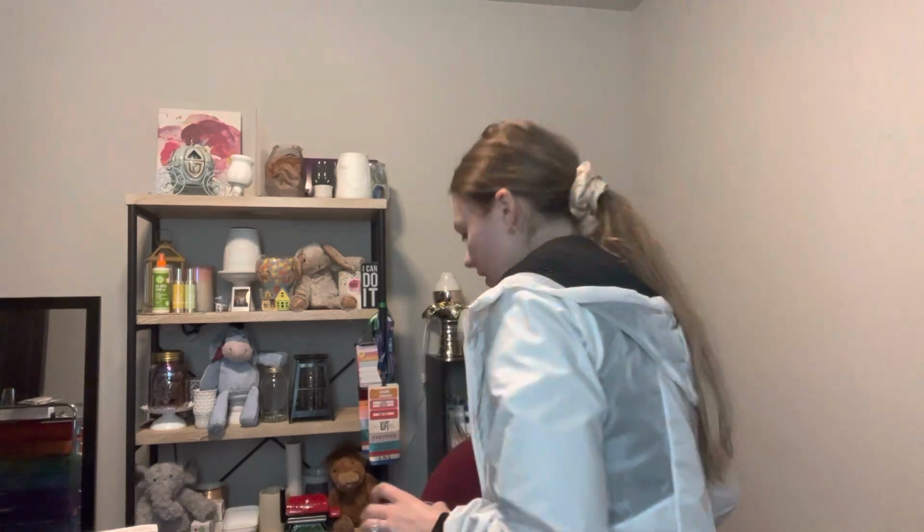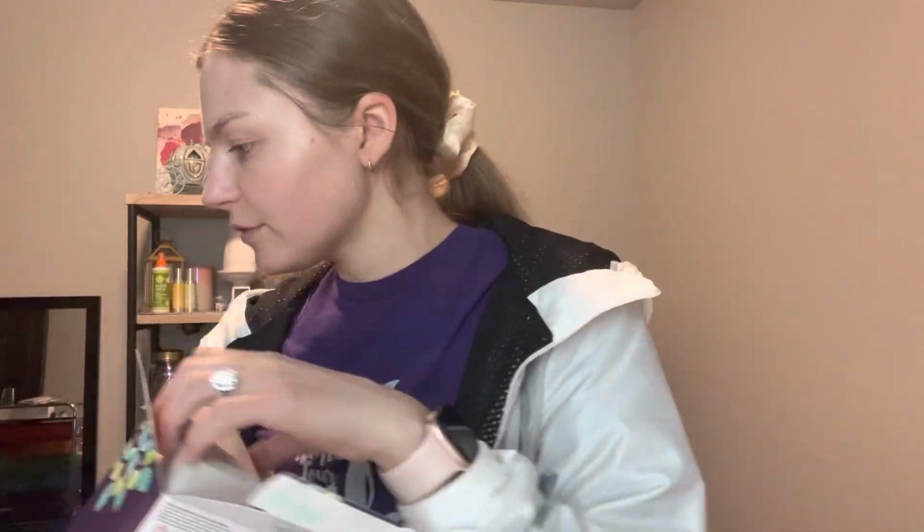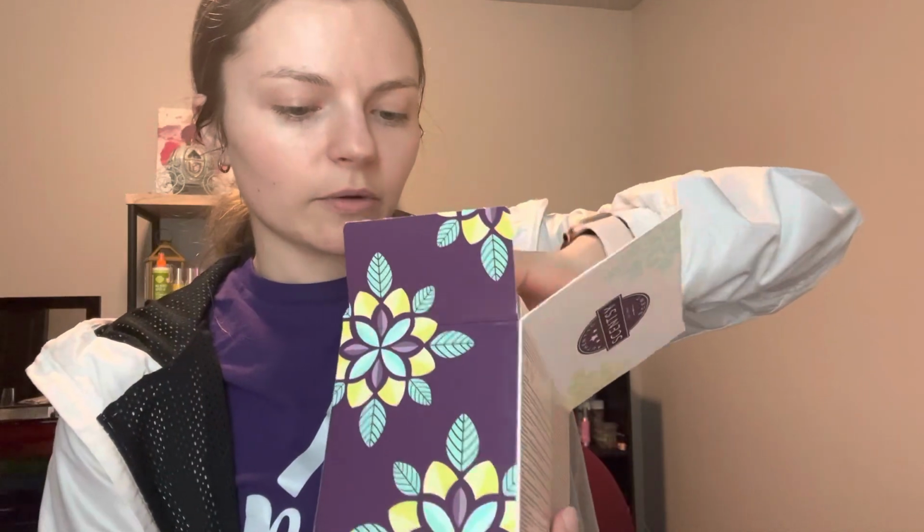I ended up cashing in some of the rewards from the party I closed for fragrance flowers. So I got a Black Raspberry Vanilla, and I got this in the Buttercup Bell. I think the Darling Dahlias were sold out. This is essentially like a reed diffuser, but it's a really pretty flower instead. You have this bottle of oil, which I'm not going to open quite yet.